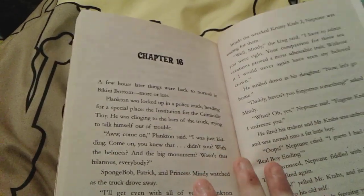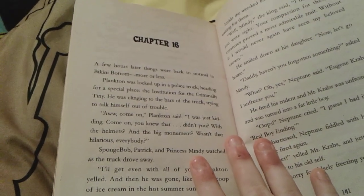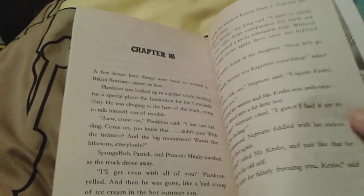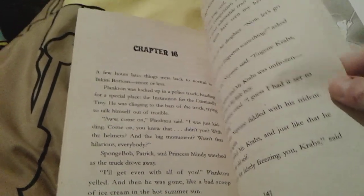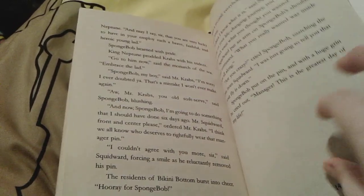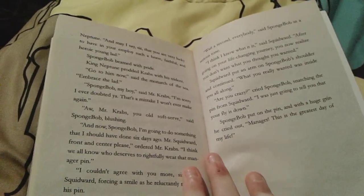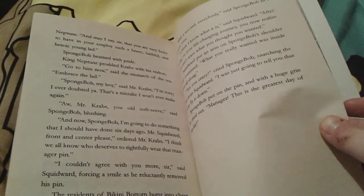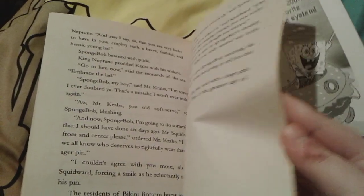And now Plankton is under arrest for everything. And then King Neptune is very, very happy. And then he unfreezes Mr. Krabs. And now everything is back to normal. And then SpongeBob actually becomes manager because Squidward actually gives him the pin. And this is the greatest day of SpongeBob's life.